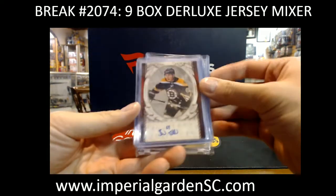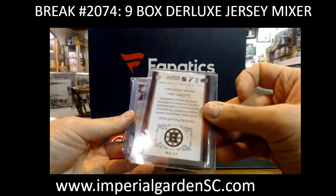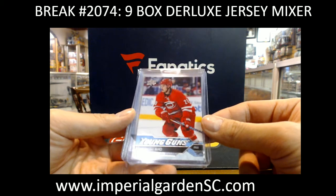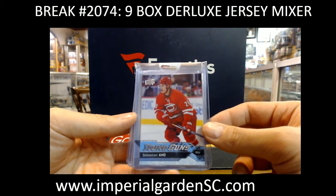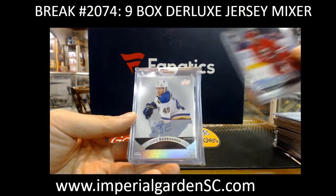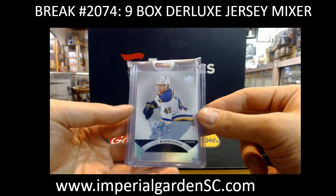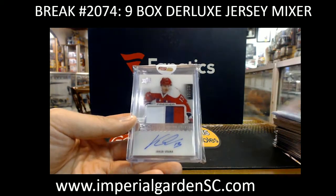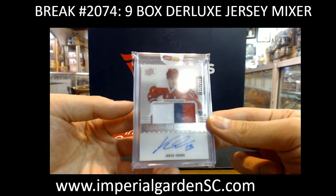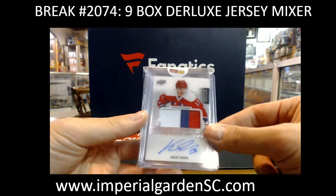Good luck, guys. So we got Brad Marchand for the Boston Bruins. I don't think that's a rookie though. 10-11, second year. And Young Guns Sebastian Aho going out to the Hurricanes. That hit there for Carolina. That's going to Pauly McJesus. We got Ivan Barbashev, premier rookie auto for the Blues. Going to Rob Das RJB. And for the Capitals, nice three color Jakob Vrana, 131 out of 299. Hit Washington, going to Blues guy, going to Kevin S.